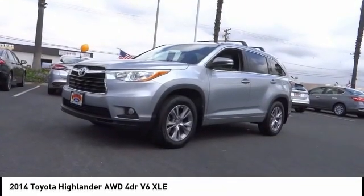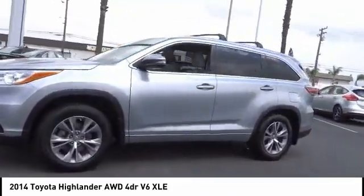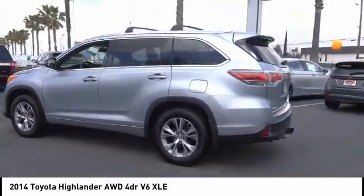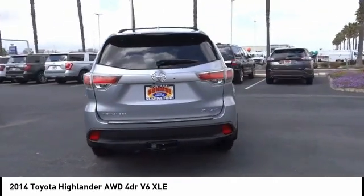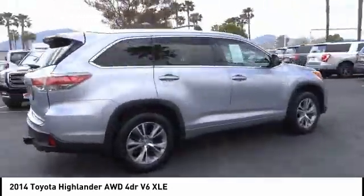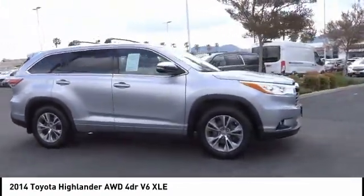Stop by and take a look at the 2014 Highlander. The Highlander is the SUV that's thought of everything. The Highlander offers seating for up to 7 and features Toyota's innovative center stow design. The second row bench seat folds away, leaving a pair of captain's chairs. A 2010 top safety pick, the Highlander is where substance meets style.